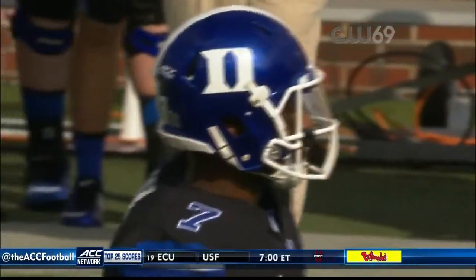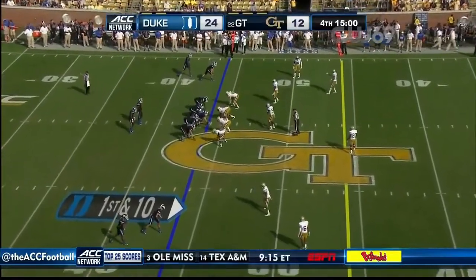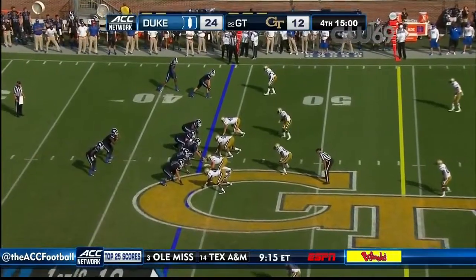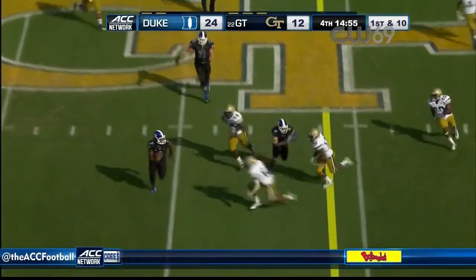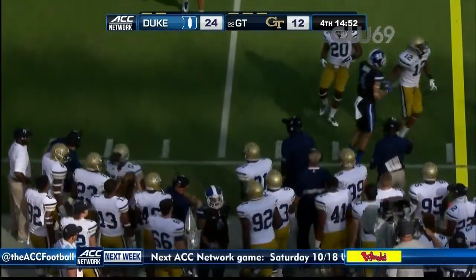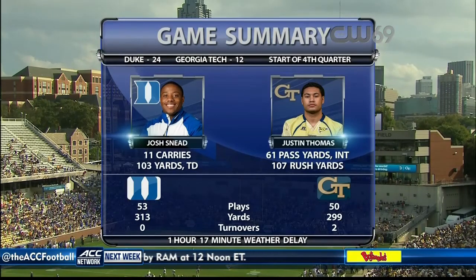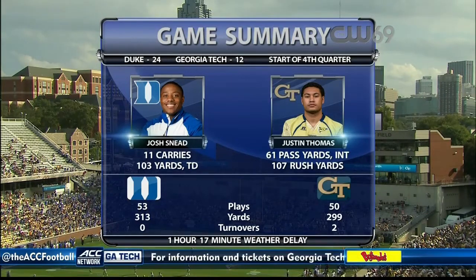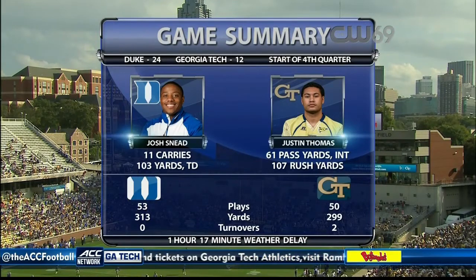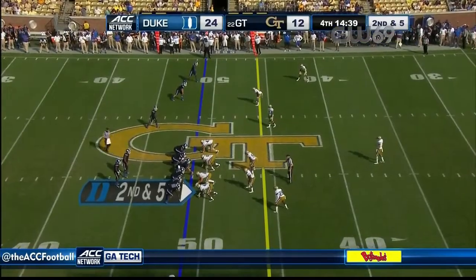Right now, Duke in control of this ball game, 24-12. The Blue Devils trying to hold on and give the Yellow Jackets their first loss of the year. First down, Boone keeps it. Boone to the midfield stripe and runs out of bounds just inside of it. Well, Arch, take a look at the game summary. It has been a long game because of the lightning strikes, but pretty good game. It's been a very good game, and it's really been Georgia Tech has not been able to do the things they normally do. Justin Thomas, it's been a kind of helter-skelter game for him. The rush yards he has have kind of been on broken plays, and he hasn't been as effective throwing the football.